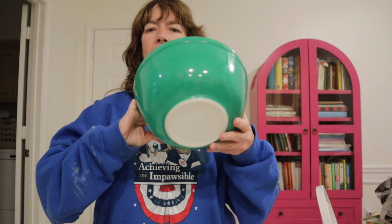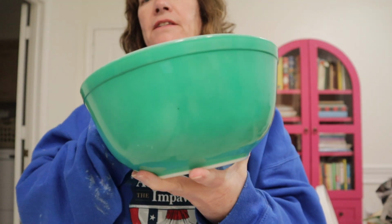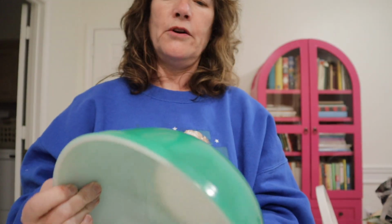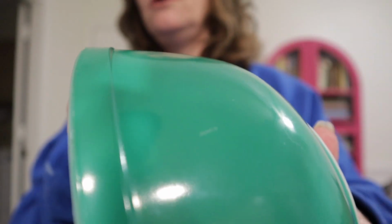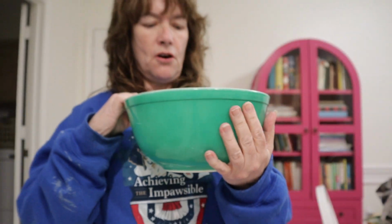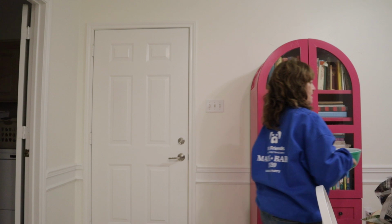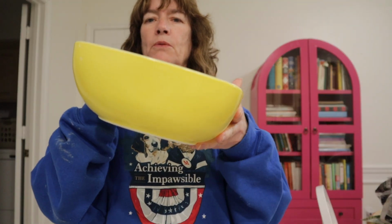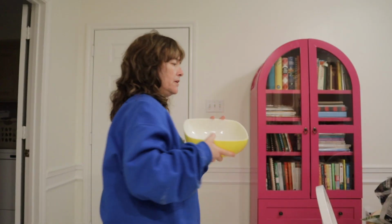The next item that's going to go in my booth is this green vintage Pyrex bowl. It is in very good condition. The color is in great condition. There are one or two small scratches on it, nothing major at all to take away from the beauty, and these are almost in pristine condition. So this one is round, and it's the green one. And then I also found this yellow Pyrex bowl. It is square shaped, again in almost pristine condition, and these will both be available over in my booth.